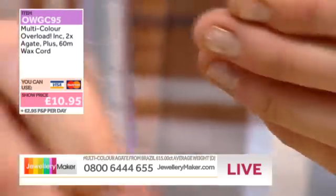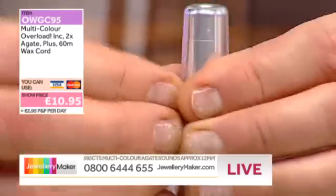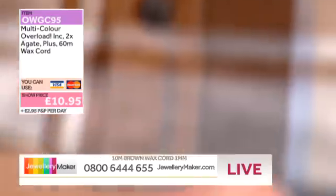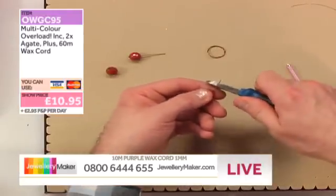And then you pop it back on your ring mandrel just to tidy it up. Make sure all the ends are nicely flattened all the way around. So you have your little ring there. And then you take it off, and then you can start attaching all your beads. So we'll start with the top here.